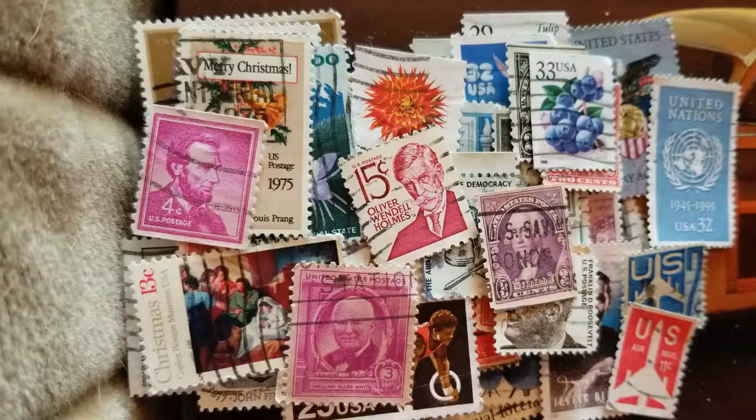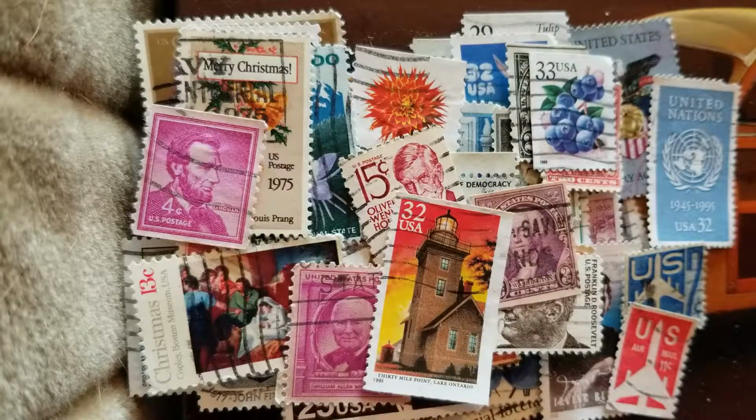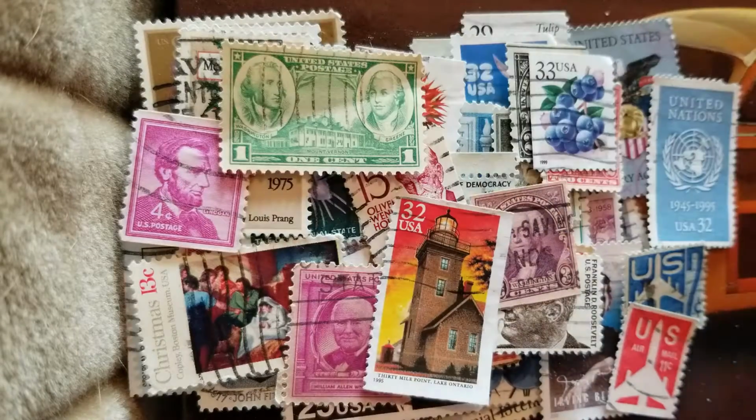This next one's stuck in the bag here. Stuck in the envelope. We have another lighthouse. 30 mile point at Lake Ontario. Is that in Canada? There it is, Lake Ontario. Border of the United States somewhere.